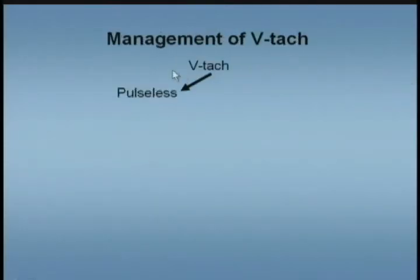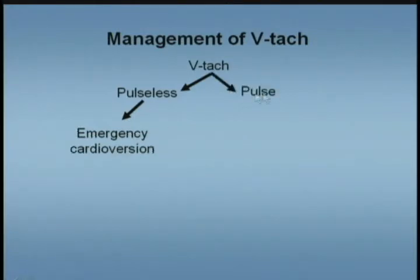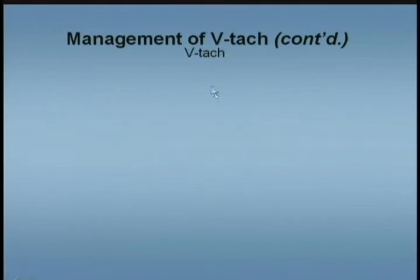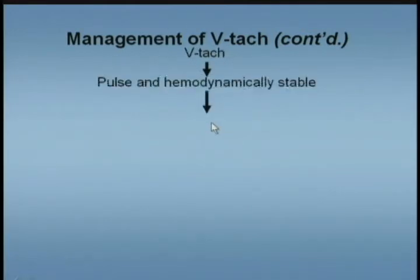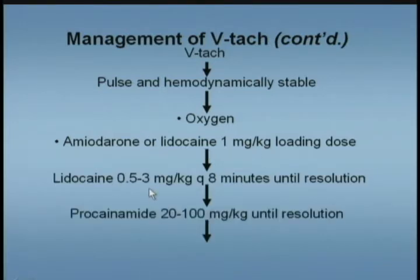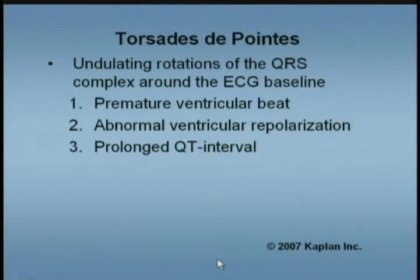Now, if VTAC is pulseless, you treat it the same as ventricular fibrillation, with unsynchronized cardioversion. If there is a pulse and the person is unstable, you shock as well. If it is stable, you can use medications such as amiodarone and lidocaine to convert the person. The dosing is not as important as knowing: if it's unstable, you shock. If it's stable, you use amiodarone, lidocaine, and procainamide. If nothing else works, you would use cardioversion at the end.